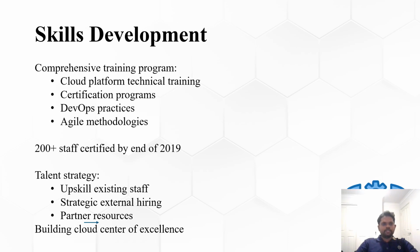When we discuss skills development, we have mentioned comprehensive training programs and a talent strategy. Under the comprehensive program: cloud platform technical training, certification programs, DevOps practices, agile methodologies. Under the talent strategy, we can see upskilling existing staff, strategic external hiring, and partner resources.